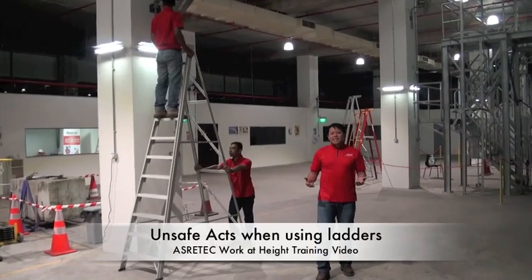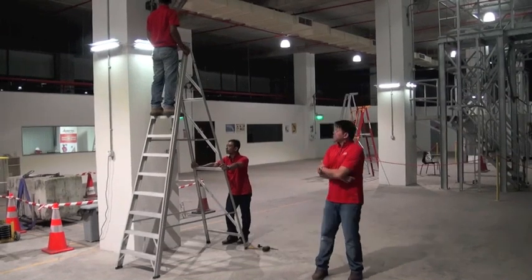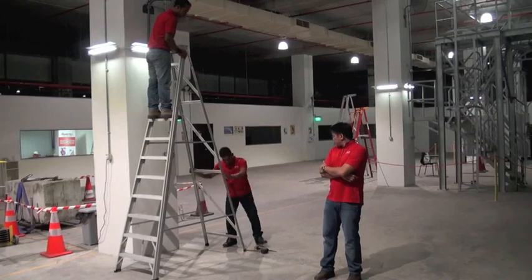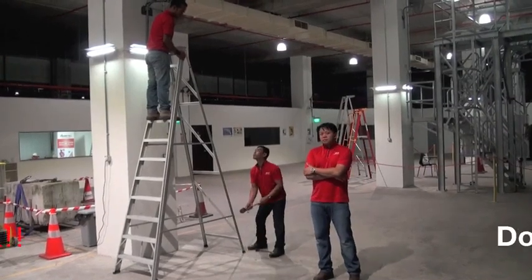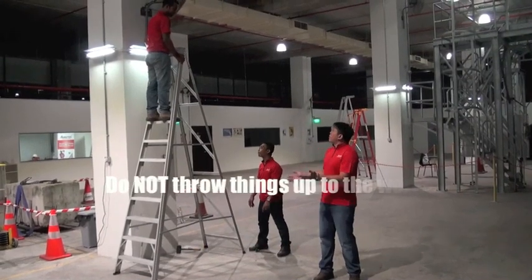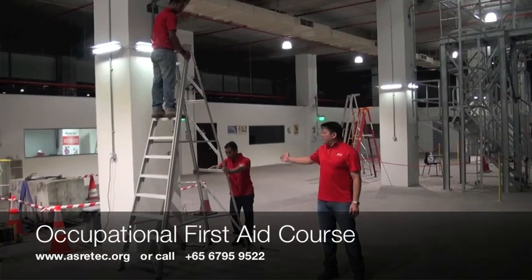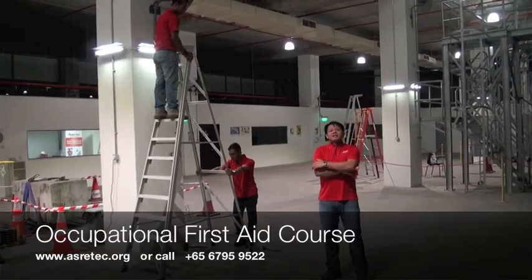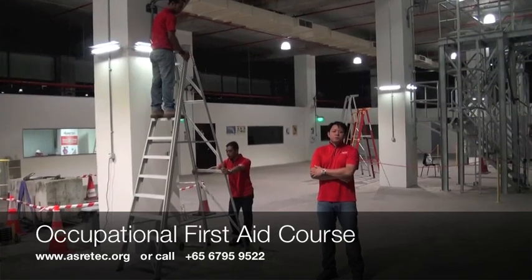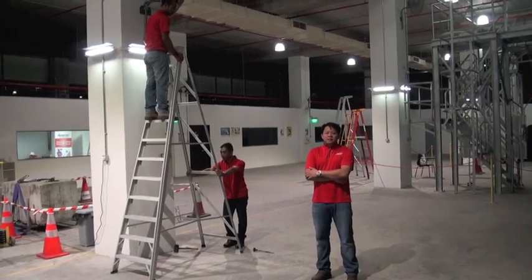What are some of the common unsafe acts you find during the usage of ladders? Hello, give me the hammer. Oi! Hey, stop, what are you doing? What has happened here? His buddy has stopped stabilizing the ladder for him and he has decided to throw him a tool. Those are all unsafe acts.